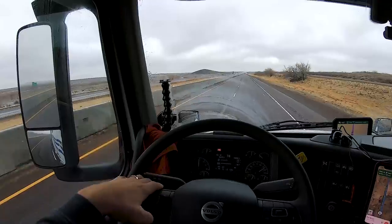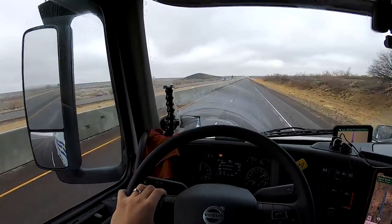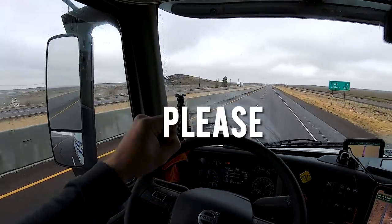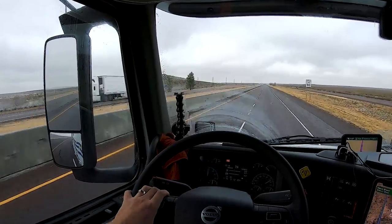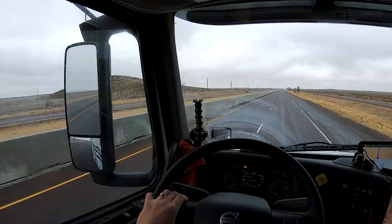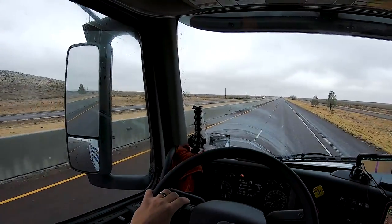So yeah, that's why I do that. And 13,000 miles on this 2021 Volvo is pretty decent. Still had zero issues with it. Hopefully it stays that way. Please, please, please be reliable. This might be my first truck ever that will not break down and leave me stranded. So that will be a big, big plus for Volvo and a big plus for the company.